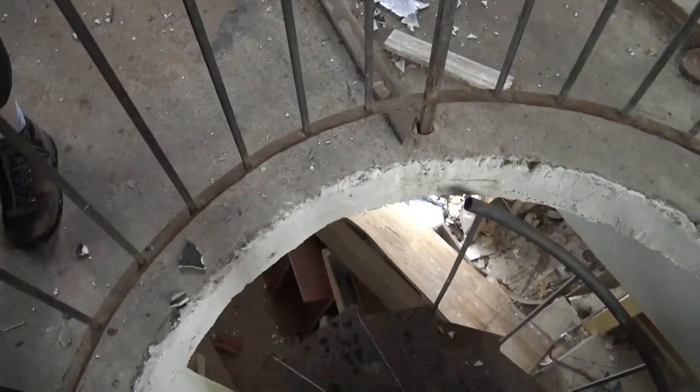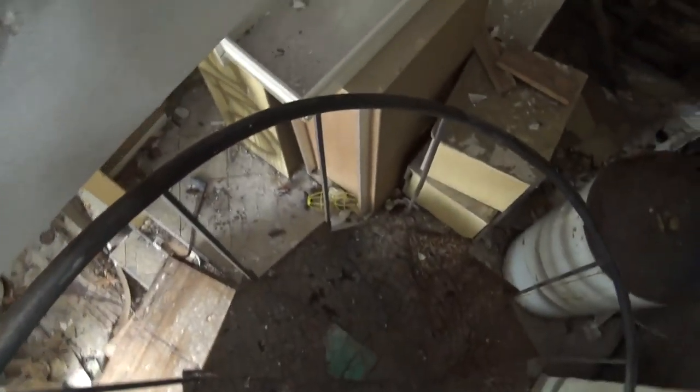Oh, Joey, be careful on the staircase. There is no banister at the start of it. It's probably not the smartest idea. Filming. Oh, you have this as a banister, I think. And then you go and you grab onto the roof.